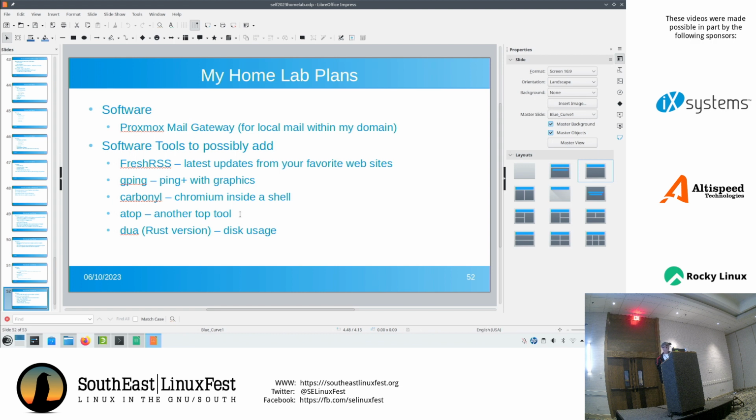Those are some tools listed there that have been mentioned on the podcasts, except for ATOP. ATOP, I've had that installed for probably about 4 or 5 years now since that came out. But the gping looks pretty slick because that runs in a terminal window. The browser runs inside a terminal window. And then the dua runs, I think, I haven't tested dua yet, but I've tested the others.